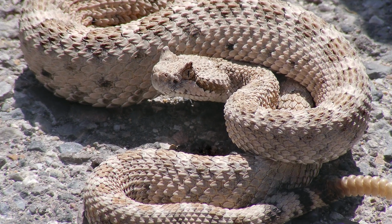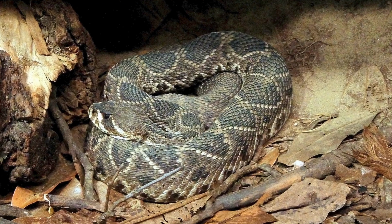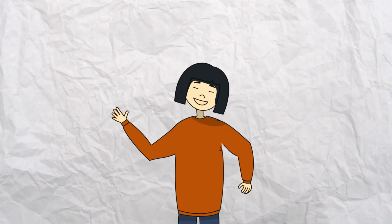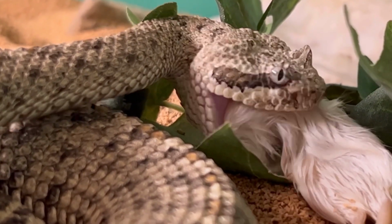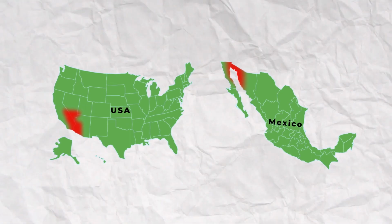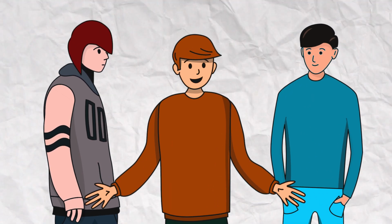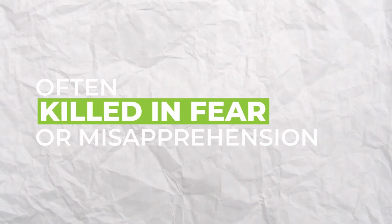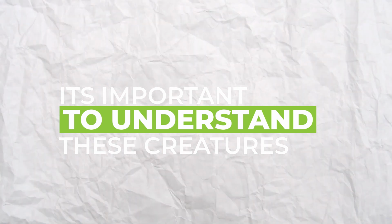Sidewinders are similar in appearance to most other kinds of rattlesnakes, like the prairie rattlesnake and eastern diamondback rattlesnake. They're non-aggressive and rarely bite people. Like most snakes, Sidewinder rattlesnakes eat small creatures, which they hunt with their heat vision. They're pit vipers and live exclusively in the southwestern US and Mexico. Though they present little danger to humans, Sidewinders are often killed out of fear and misapprehension. That's why, now more than ever, it's important to understand these incredible creatures.